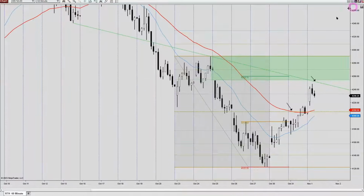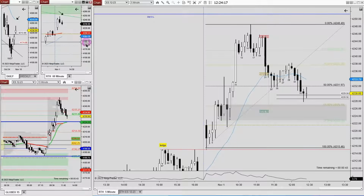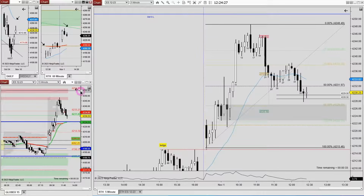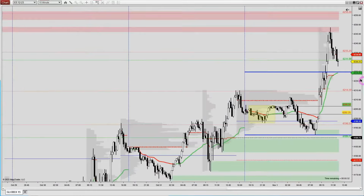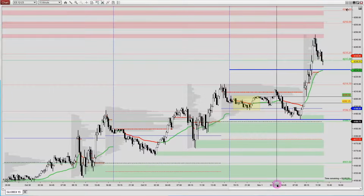So I pay attention to the last week's range high, low, and mid big time, okay? So we are above the mid, but we are definitely below the high. So we have targets above. And then I have the Globex chart, which is the 15-minute chart. This is the simplest way I can put it, I put this chart together.